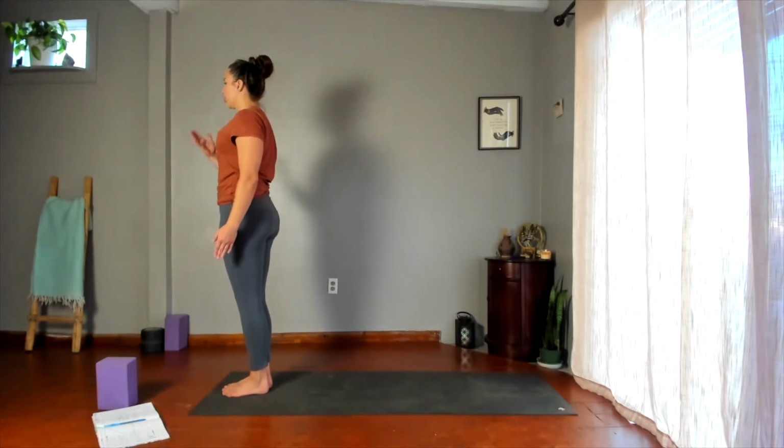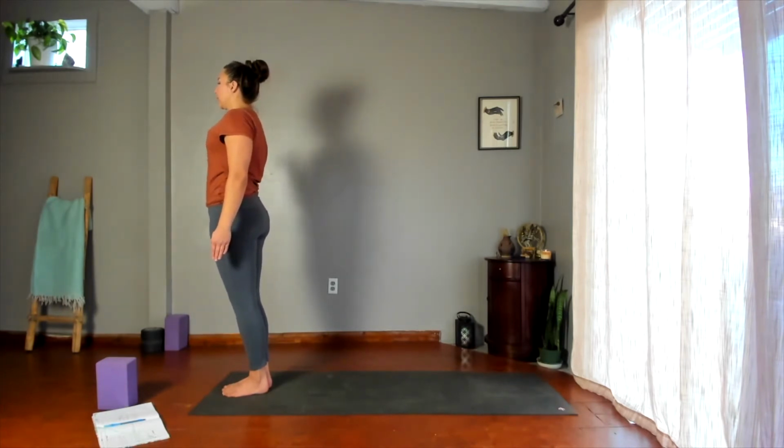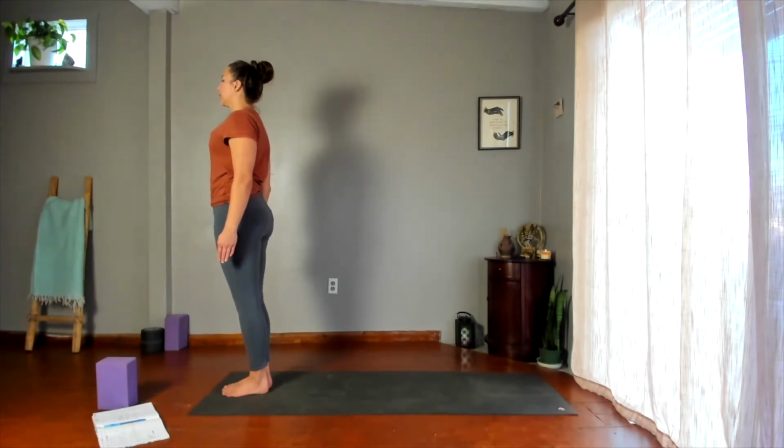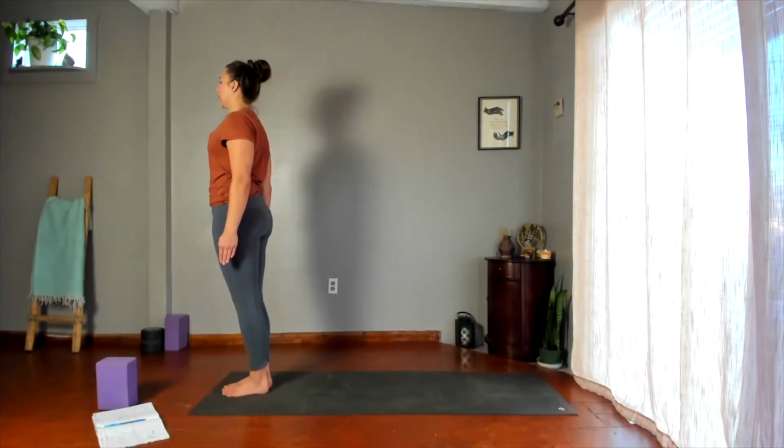Feel free to close your eyes or gaze at a point out in front of you and take a few deep breaths. Every time you breathe in, root down through your feet. Every time you breathe out, lengthen through the top of your head. Rooting, rising simultaneously. Really getting that intention going right off the bat.